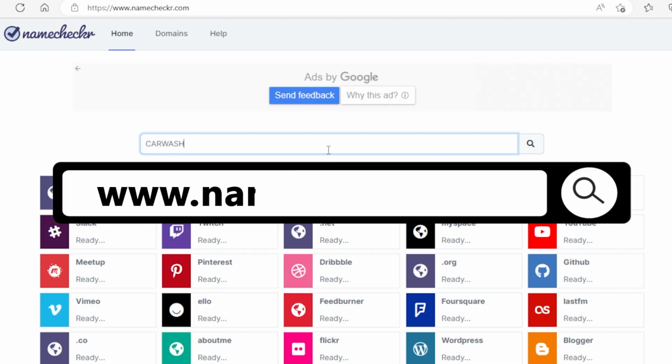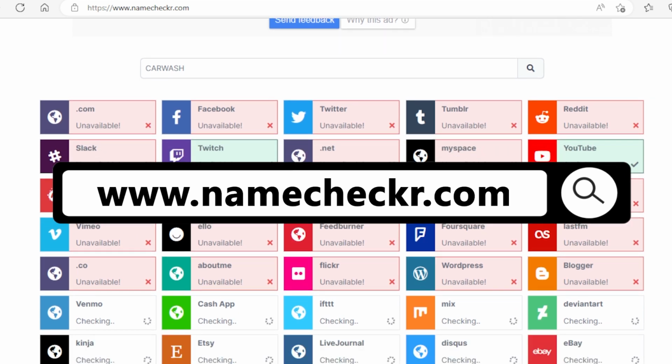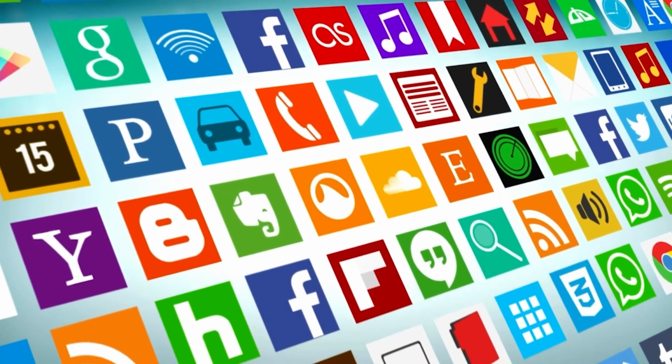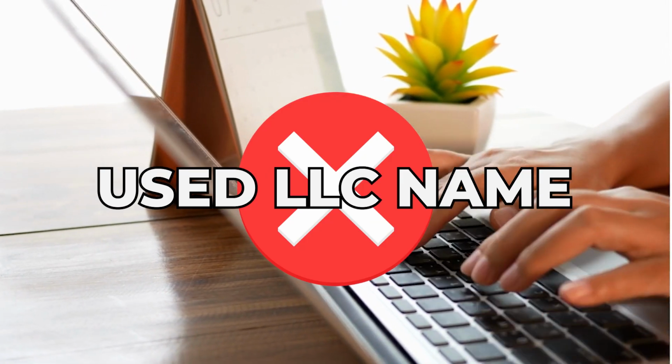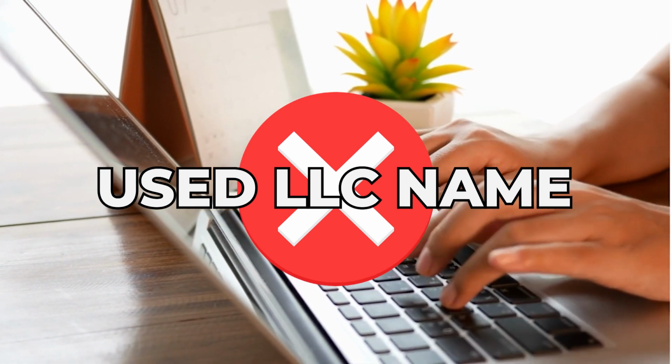Next, and this is very important, go to www.namechecker.com. This tool will help you check if your business name has a domain name available and other social media pages and platforms. You don't want to register an LLC name that someone is already using online. That will limit your marketing and online sales opportunities. You'd think naming a company would be easy, but you really have to put more thought into it.